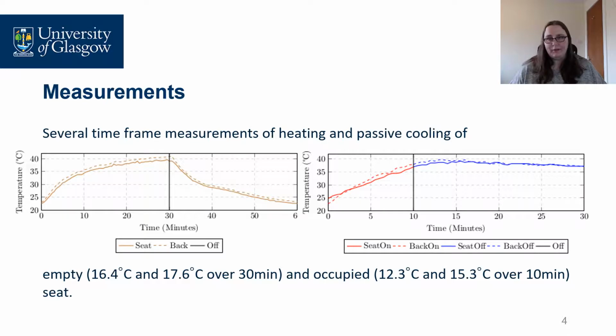The graph on the right shows 10 minutes of heating with the passenger seated, leading to a temperature change of around 12 degrees on the seat pad and 15 degrees on the backrest. Even after double the time of heating, the temperature did not decrease significantly. This could have heavy implications for repeated thermal feedback.